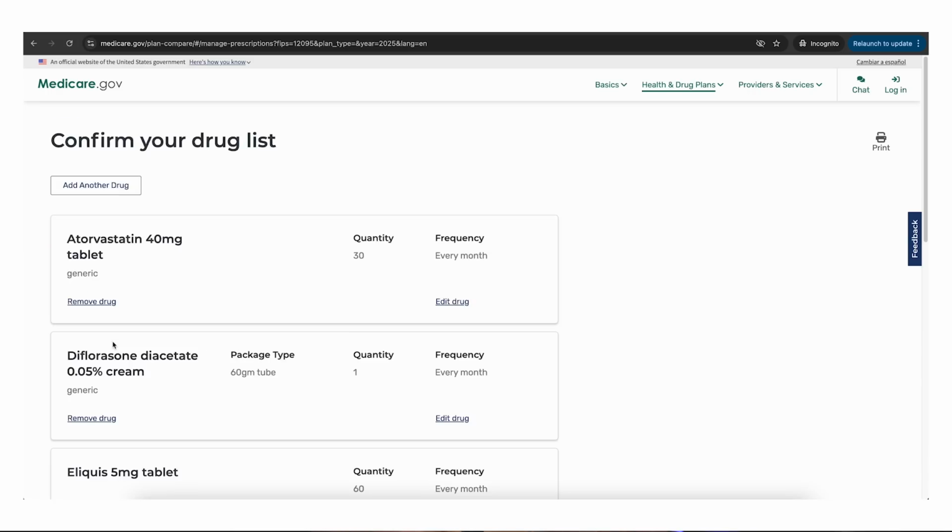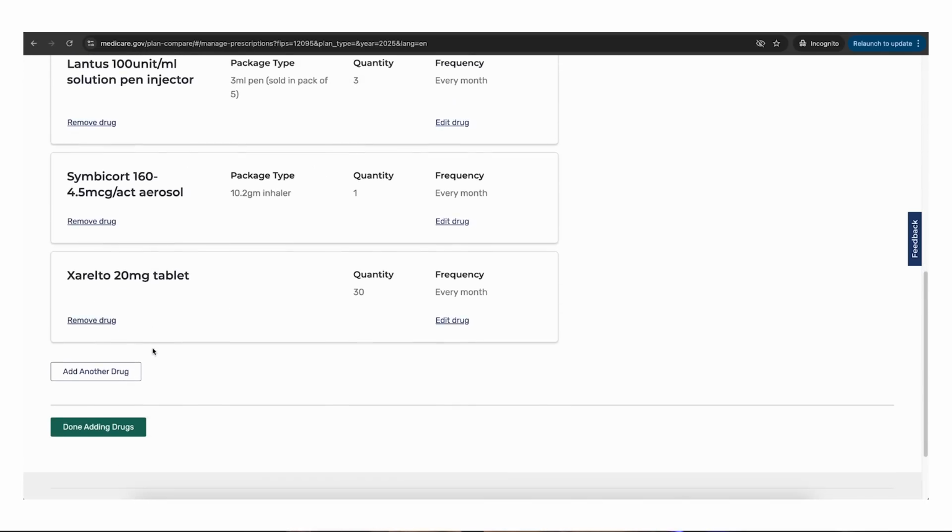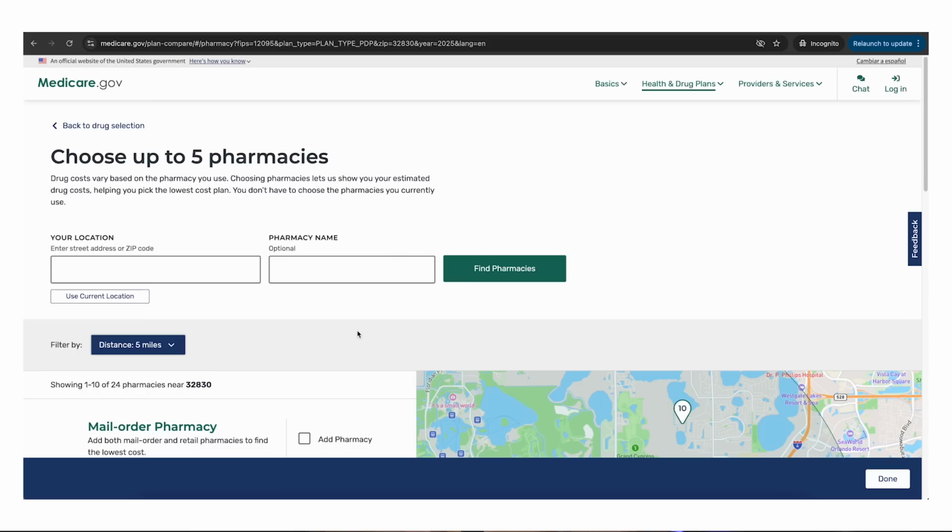All of these have very specific dosages, packaging options, and frequency aspects that you have to get right, or it'll throw everything off. Things like tablets versus capsules versus extended release or ER versions matter. Double check on creams or ointments and how often you need refills. Okay, you can pause here if you are still adding medications for yourself. Once you have all of your prescriptions in there, click the Done Adding Drugs button.